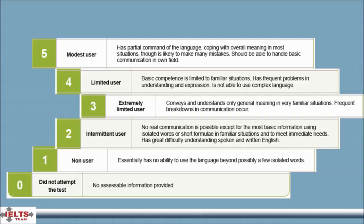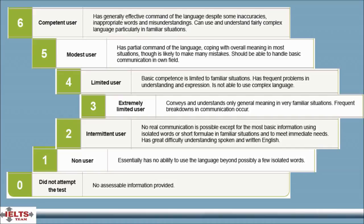Up to band score 5 are not good at all for most of the applications. Majority of the candidates need to at least achieve 6, with a great portion of them needing to get 7 or above for immigration or university applications. Let's see what these higher band scores mean in IELTS language. Band score 6 is for a competent user.